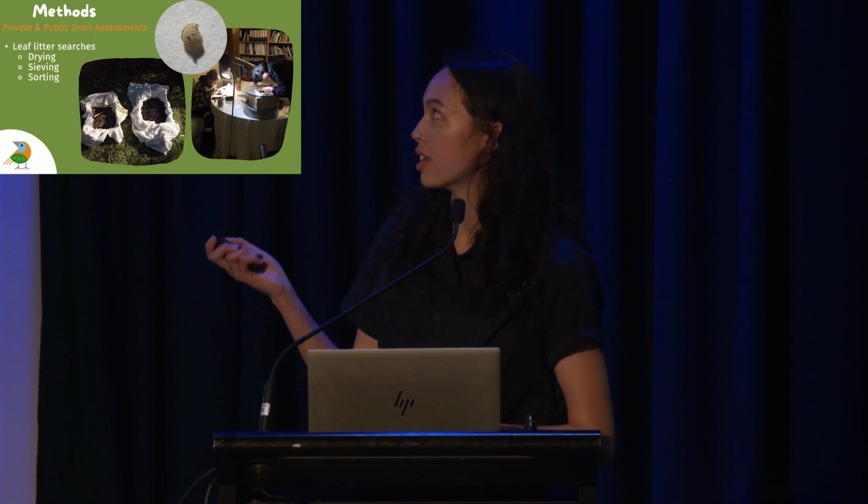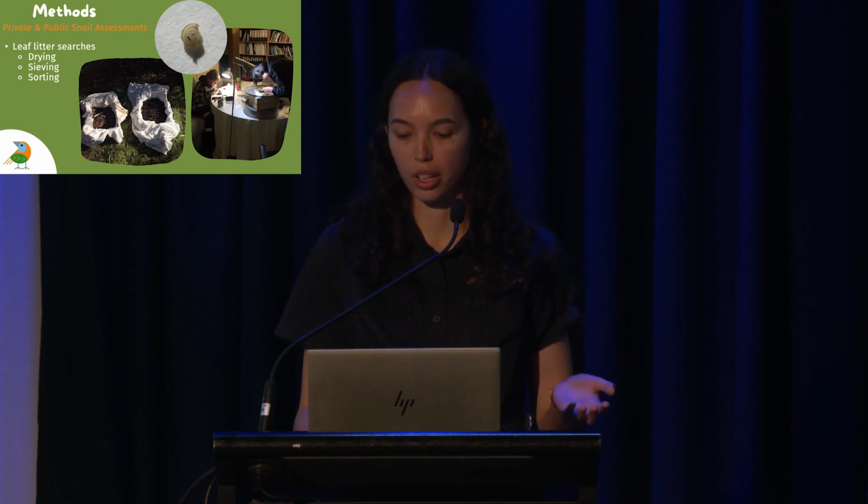With our leaf litters that we collected, we dried that out in the sun, then we sieved through them with geosieves, and then we manually sorted through to find these smaller species. So for example, we've got a really small snail shell that we found that we may have otherwise missed if we were just relying on the timed active search.